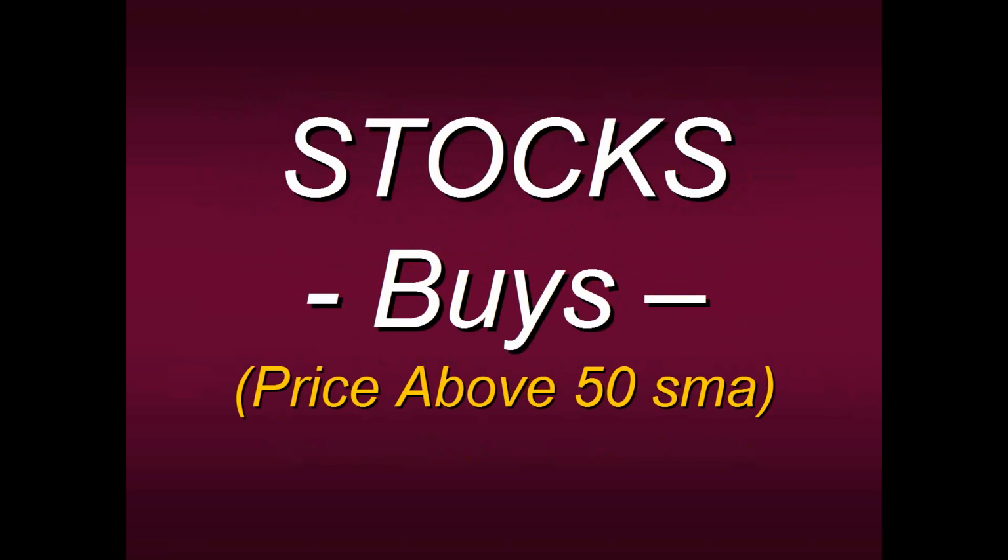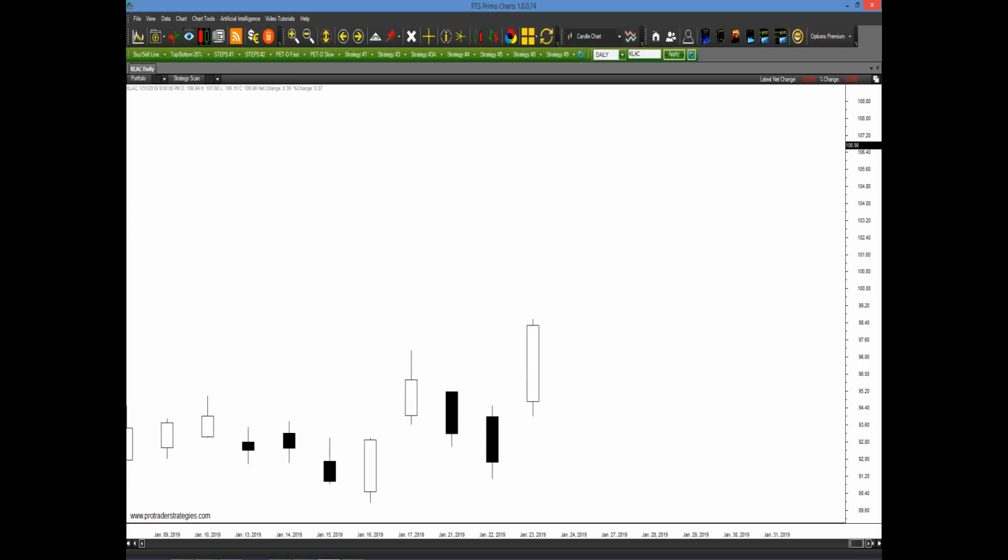Even if you don't see a 50-period moving average plotted, you know now that buy signals can only be generated if you are closing above or completely above the 50-period moving average. This is what we call our buy-sell line. All right, so let's look at an example here in KLAC.